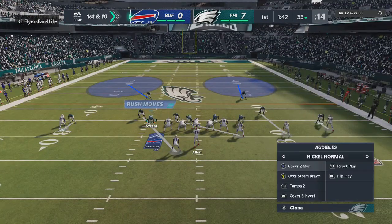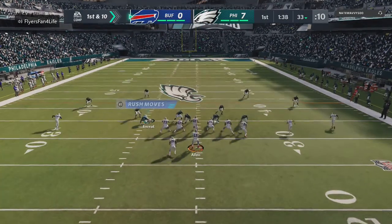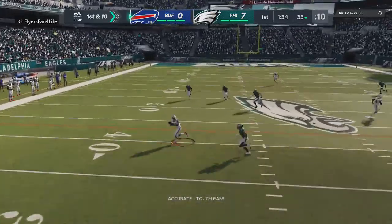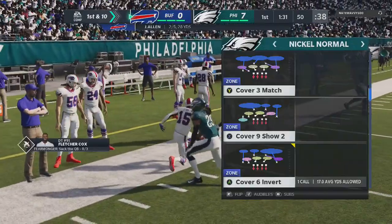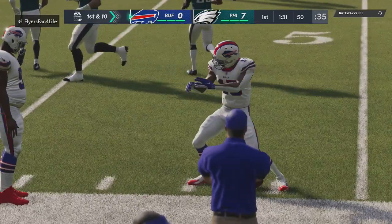50 seconds. On 1st down, Allen. It's brought in complete. It's John Brown. And he's going to be out of bounds right at midfield. 17 more yards on that one as they keep the drive rolling.